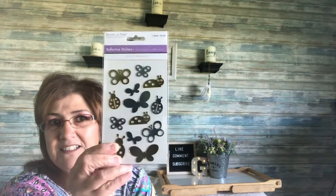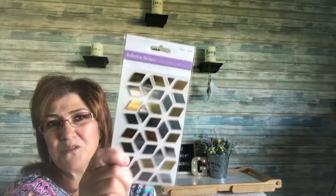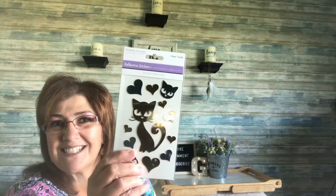So then also the next four items are also by Forever and Time, and they're reflective stickers. So this one is butterflies and ladybugs. So it looks like that. So cute. And then this one is birds and flowers. So sweet. And this one like mosaic tiles, so cute. I love them. And then this is a little cat faces with hearts. So sweet. So I got that.